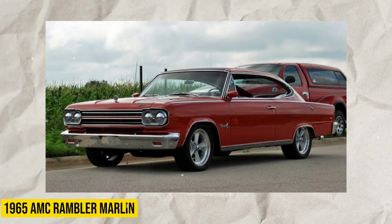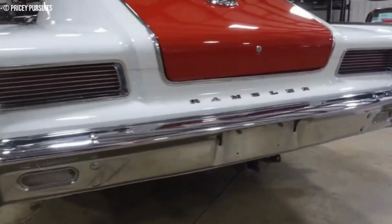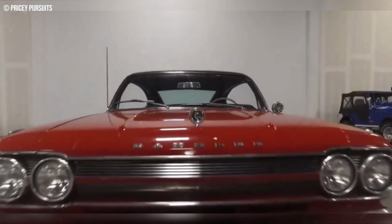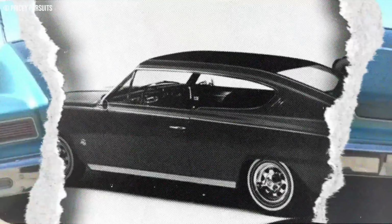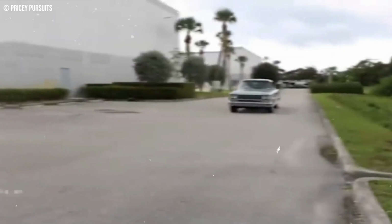1965 AMC Rambler Marlin. Picture this. The 1965 AMC Rambler Marlin, which was known for being the quirky underdog of the American car market, decided to get sporty in 1965. So, what was the result? The Rambler Marlin, a fastback coupe that looked like a salmon swimming upstream. The problem wasn't just that it was ugly, it was that it didn't know what it wanted to be.